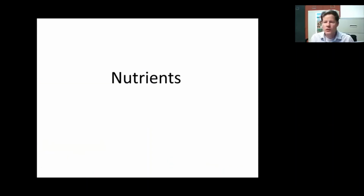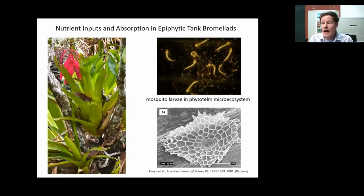Okay, let's talk about nutrients briefly. And we're back to epiphytes. So here's a tank bromeliad, and notice, as I said, water gets trapped here, but what else gets trapped here? Leaf litter. It falls into the water and slowly decomposes. That alone allows for nutrient input, again, by specialized trichomes. But it also allows for development of a micro ecosystem. These are mosquito larvae, but there are many other arthropods that live inside these micro ecosystems.